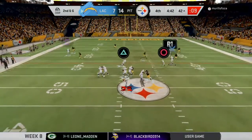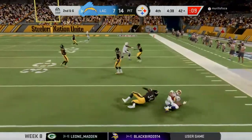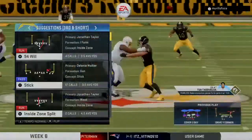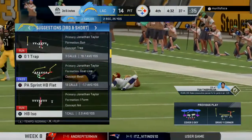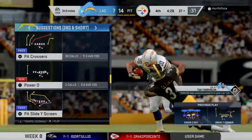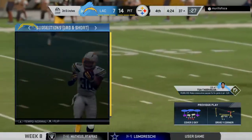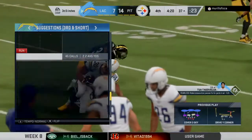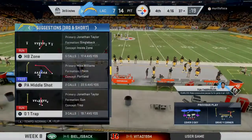Second and 6. He gets this into the hands of Taylor. It's a gain of 5 on the play, and that'll bring up what looks to be a 3rd and inches. Can't be more than a half a foot. And we see another pitch and catch there to the running back. This position just continues to evolve. They've become just as critical to the passing attack as a lot of receivers, tight ends, because their ability to make people miss in the open field can really generate big plays for an offense.